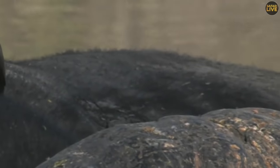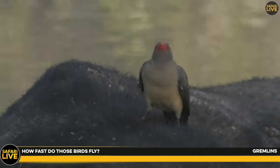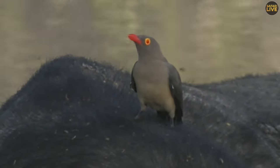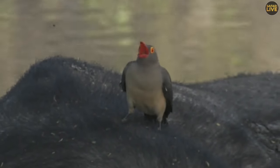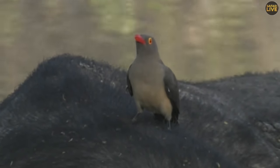Gremlins, how fast do these birds fly? It's a red-billed oxpecker. I'm not quite sure. I haven't read about that, but I will ask Ben because he's more advanced when it comes to birding. Hopefully he will be able to answer that. But these ones, they live in groups.